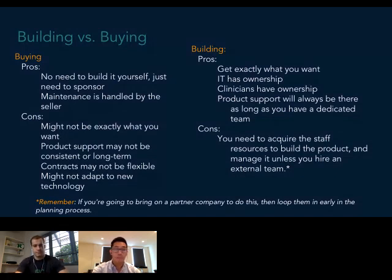Product support, as long as your institution has the resources, or you pay somebody to do it, that support will always be there, right? Since you own the solution.